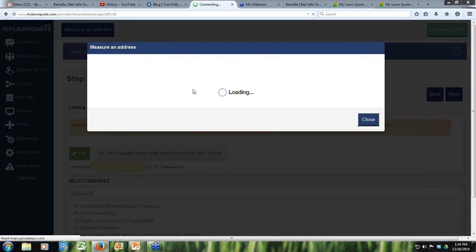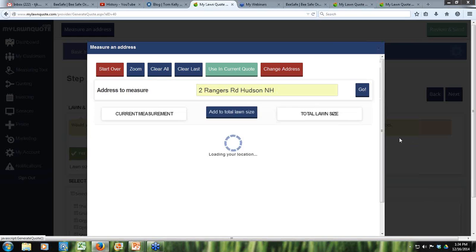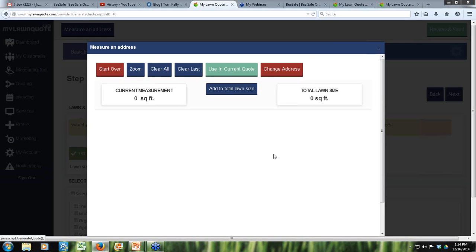I want to measure it. What did I use? 2 Rangers Road, Hudson, New Hampshire. Same deal goes on this side of things, brings us to the satellite picture of the home.